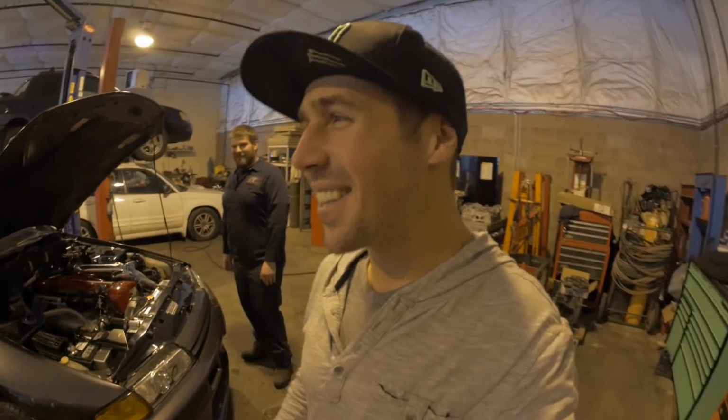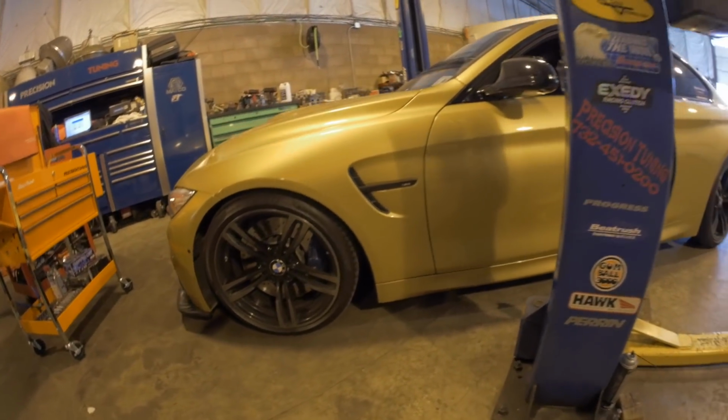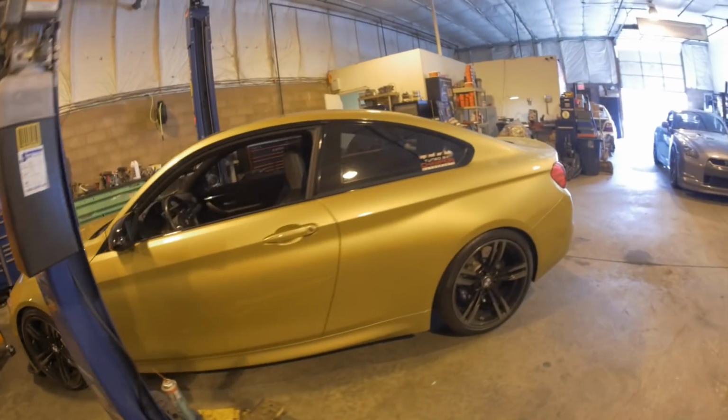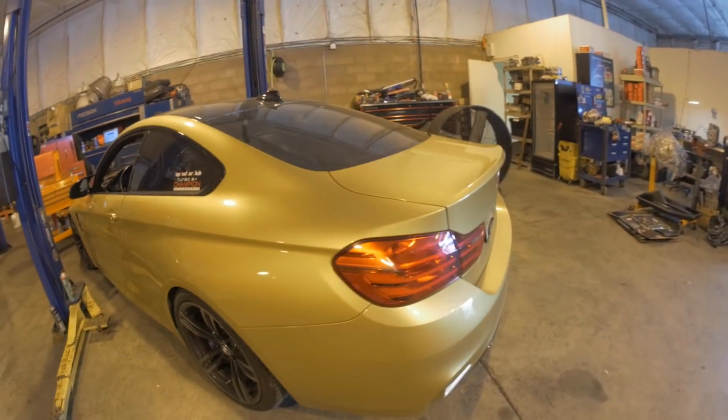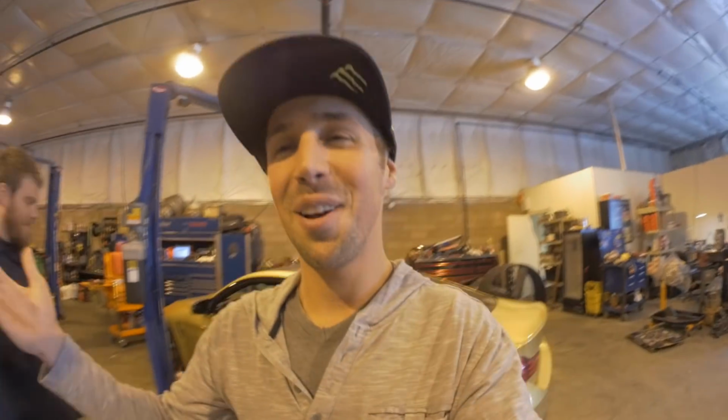So we got the old and the new here today. The old and the new, and they're both gray. What's the chances of that? M4, this thing is clean as hell. And this is my favorite color of the M4. It is just so crazy looking. I don't know whose car this is, but good job, man. This thing is fantastic. I love coming to shops and just seeing all the crazy cars that they have around here. This is so cool.